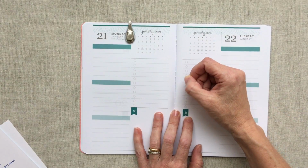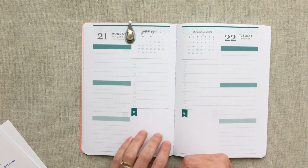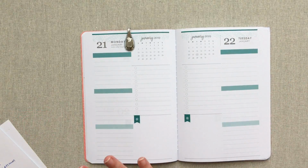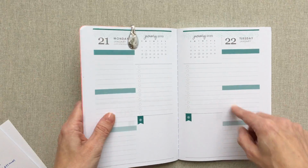But so easy to write in because there is absolutely no coil. There's no big bound book that you're trying to write off the table onto the height of the book at the bottom. So it's flat and flush with the table. Just super easy to write in. That's one of the best things about these type of sewn notebooks.